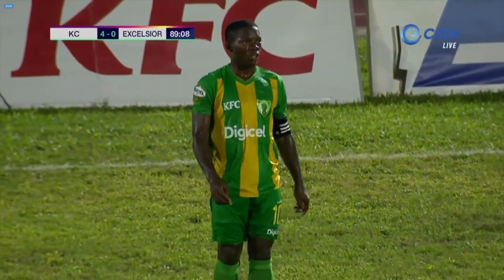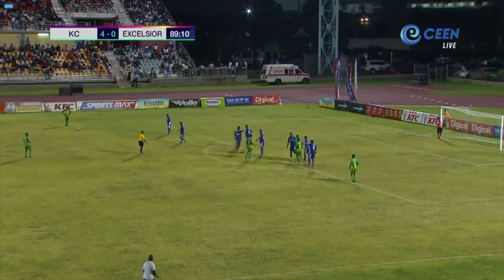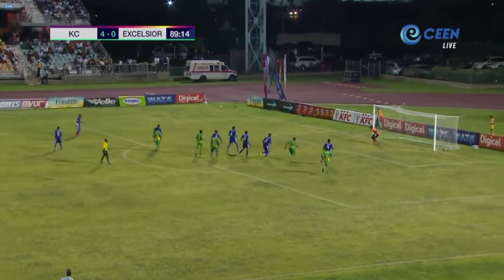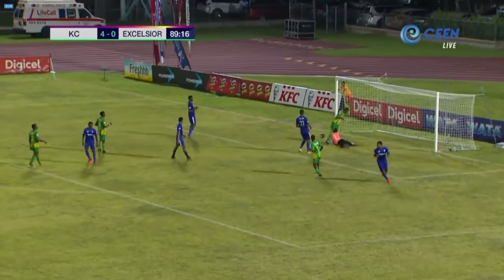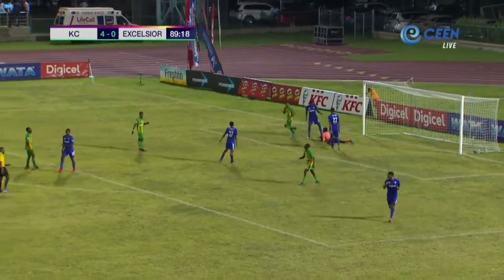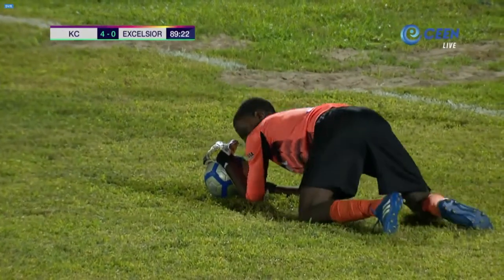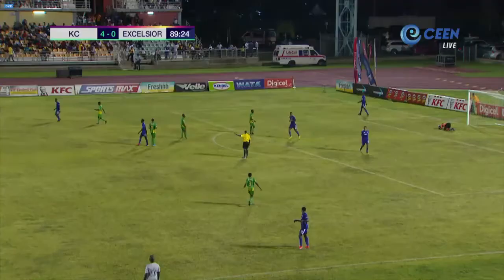Well, they have a lot of learning to do, Excelsior. This has been some test. Duffus was impeded there. David Martin.